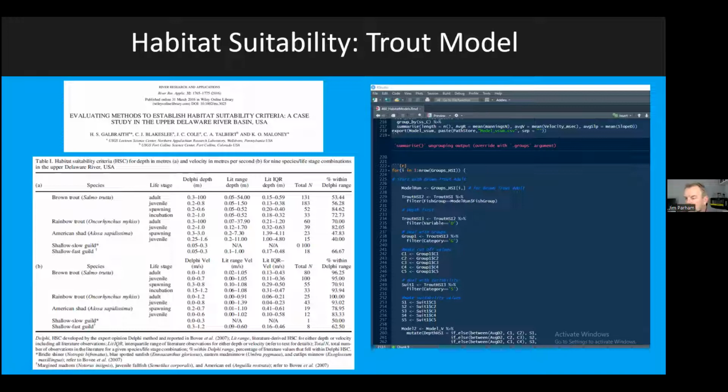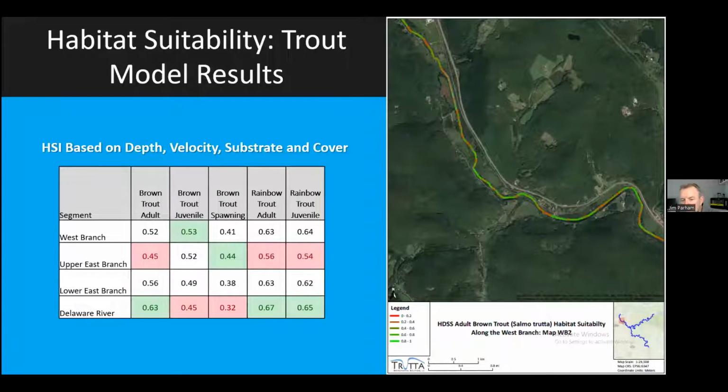I took this information, put it into a computer model that then looked at all those same variables throughout the system and came up with a suitability map for basically every meter of the 77-mile survey, where red is poor adult habitat for brown trout and green would be good. And you can just come down through this section looking at it. And that information then can be summarized over to the average suitability for each of these different larger segments, or any segment within there that you'd be interested in. This one's showing a section on the West Branch, and it's based on depth, velocity, substrate, and cover. So that's sort of the approach that was used to determine habitat suitability.